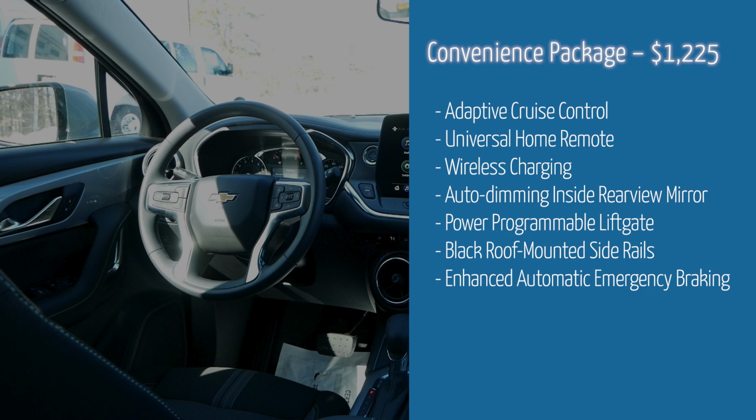So with this package, you are going to receive adaptive cruise control, wireless phone charging pad, auto dimming rear view mirror, power liftgate, that is huge. Also, black roof-mounted side rails, which would go hand in hand with the gloss black trim we have seen for the exterior, for the inside of the side mirror caps, and then also outline the windows. That would be a nice touch. And then also enhanced automatic emergency braking.